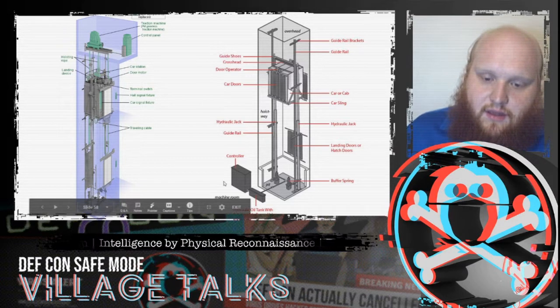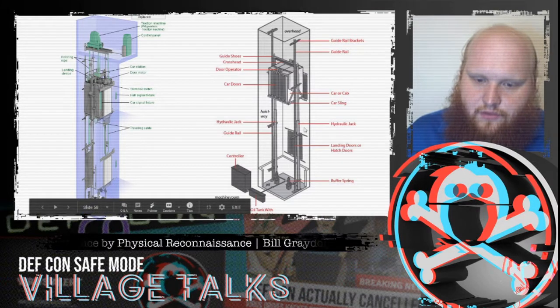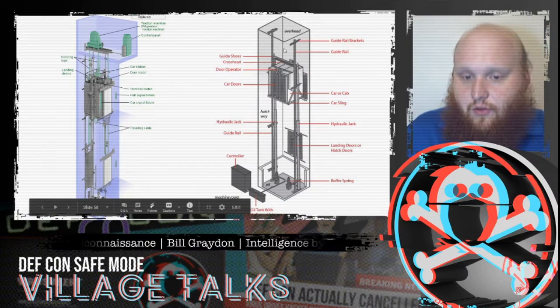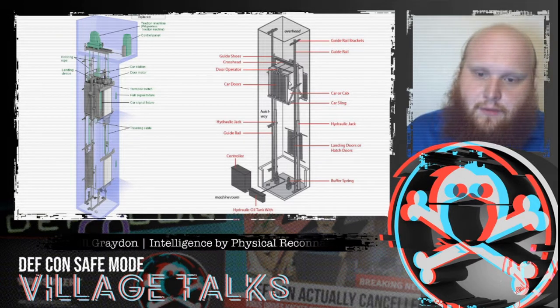A hydraulic elevator, they tend to be shorter because there's a hydraulic ram that goes as deep into the ground as the elevator is tall, and so they can't go very high, and as well, they don't tend to show up in very old buildings because they're a newer technology.